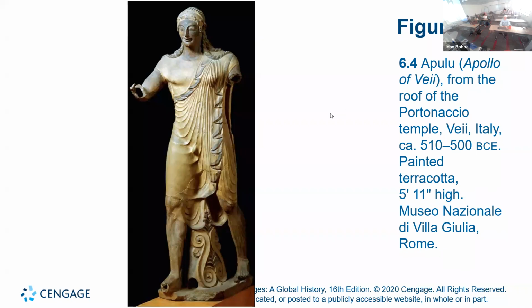Apollo. And so this is 510, excuse me, 500 BCE, so 2,500 years old. And it does have some characteristics of some of the archaic Greek sculpture before classical times. And it does seem to kind of indicate some other influences from places actually farther east than Greece.